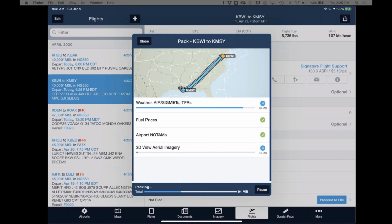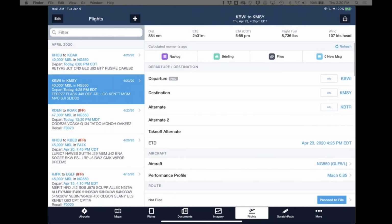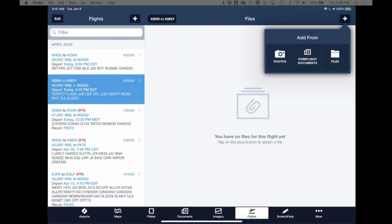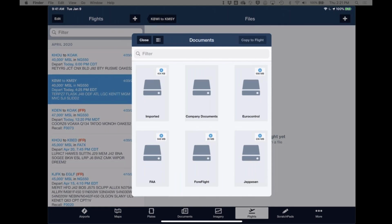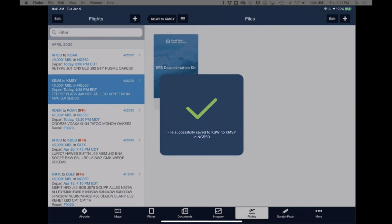And in conclusion here, we can scroll back up to the top of the flights page. We get our nav log, our briefing, any files we may have included on the trip. Some people like putting passenger itineraries, crew itineraries, and anything essentially that you might relate to the actual flight that you're going to be flying on that leg. Then from here, we can file a flight plan and depart on the flight.